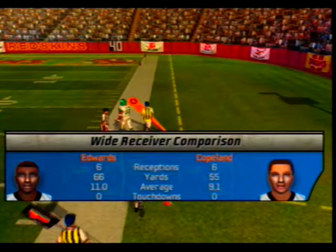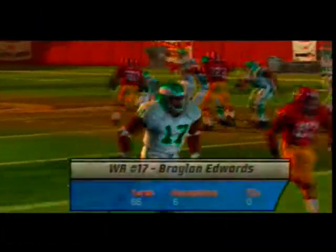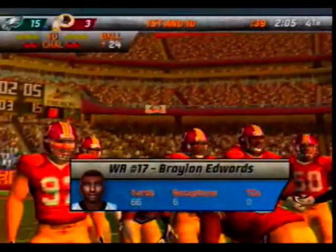Look here, he does two things perfectly on this play. One, he watches the ball all the way into his hands to make the catch, and two, he shows great awareness and gets both feet down in bounds. That's a nice looking play.